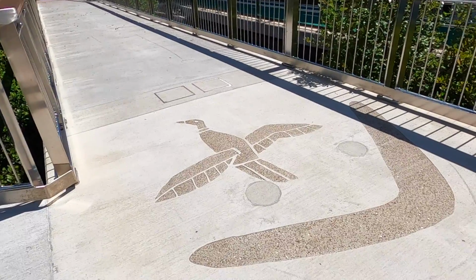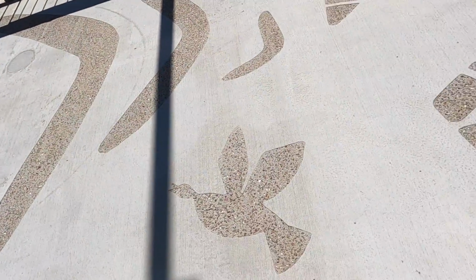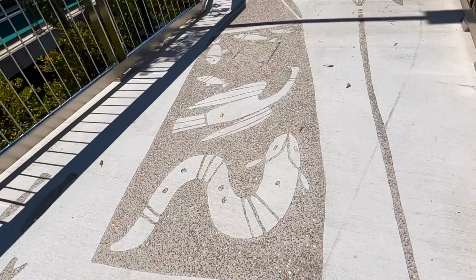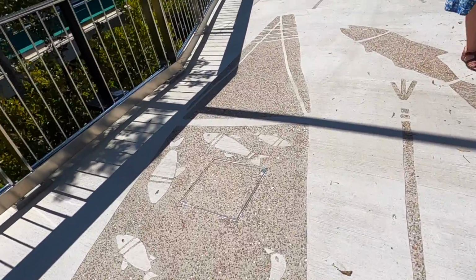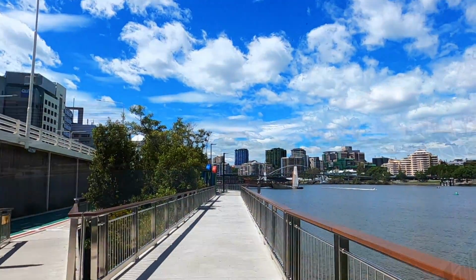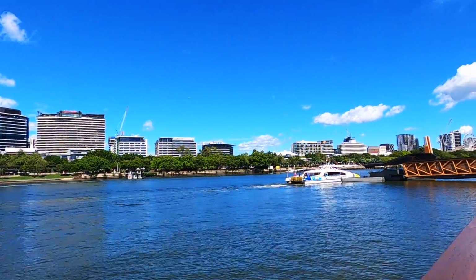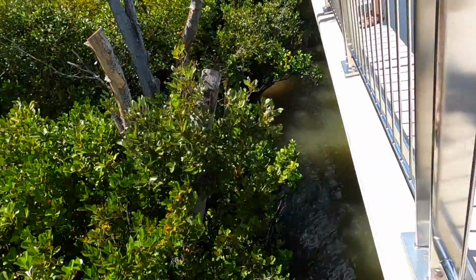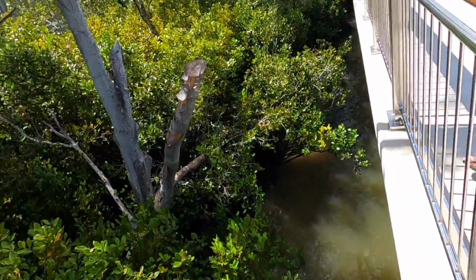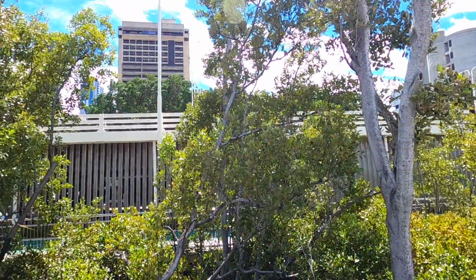Paying homage to the Indigenous tribes who once inhabited this side of the river, this path is imprinted with a story trail of Aboriginal art with depictions of native animals. On the other side of these mangroves is a riverside expressway, but it feels like we're a world away from the traffic from this boardwalk.